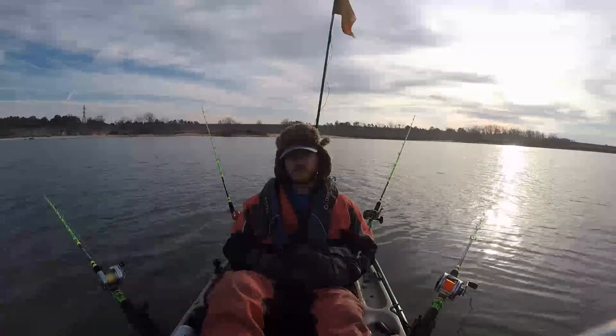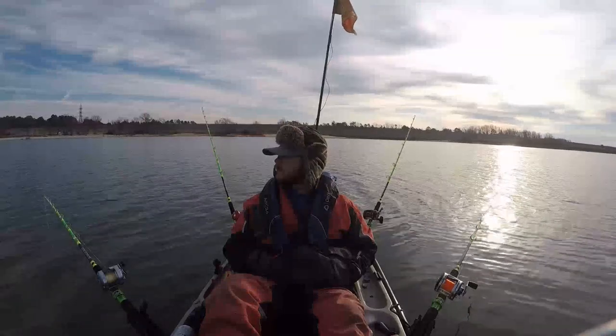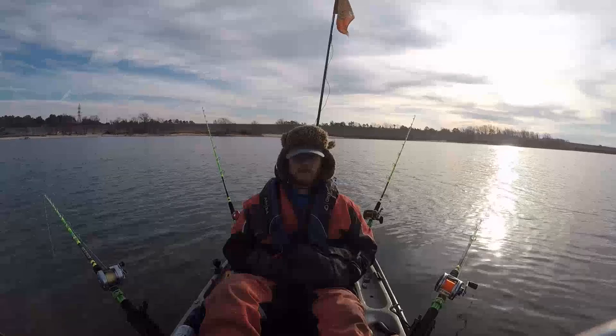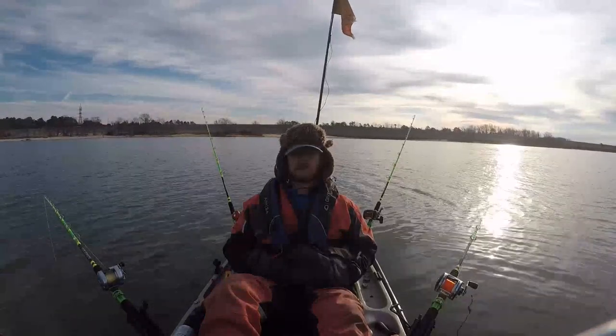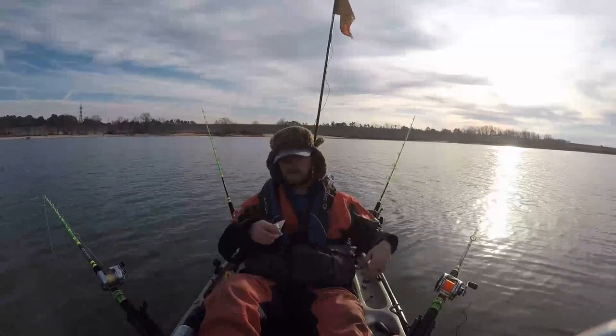Good morning. Today we are fishing at John Kerr Dam. Found a nice little spot to put in, so it's not too far of a paddle or a drag. And we're running two suspended rigs, two bottom mounters, and it's cold this morning. And I only grabbed one hand warmer, so I'm having to trade back and forth.